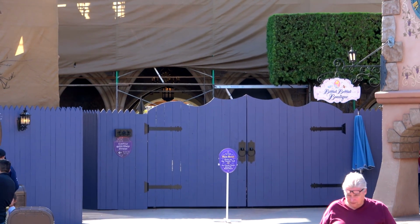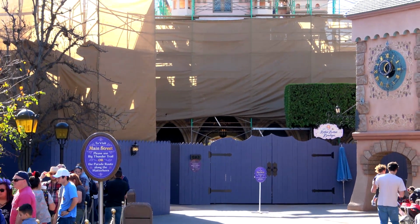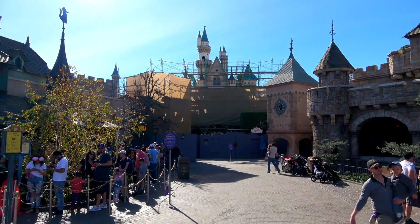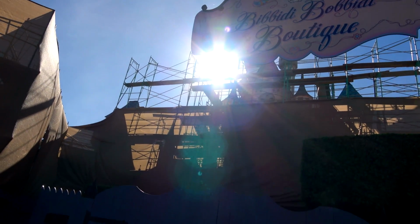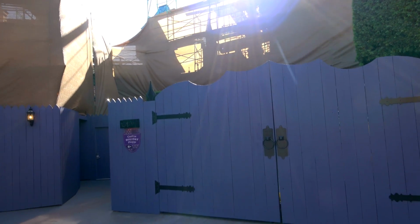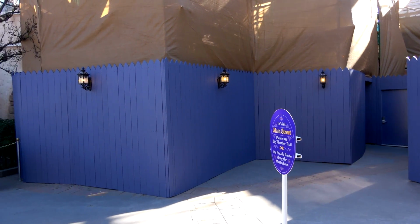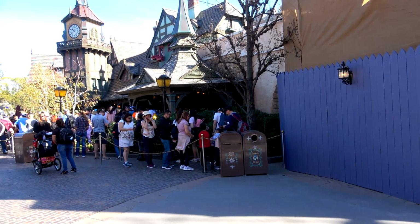Here's how things look from the back side of the castle from Fantasyland. We're standing right in front of Peter Pan right here. And they've got just these enormous purple walls up here. It's an intimidating sight for people looking for some Disney magic. Up close, right next to Bibbidi Bobbidi Boutique, here's those walls again. The shops are still open. There's a shop in there behind that purple wall and that scrim. There's a door back there. You can barely see it. There's a shop in there. You can go buy some Christmas ornaments. Enjoy. And there's Peter Pan.